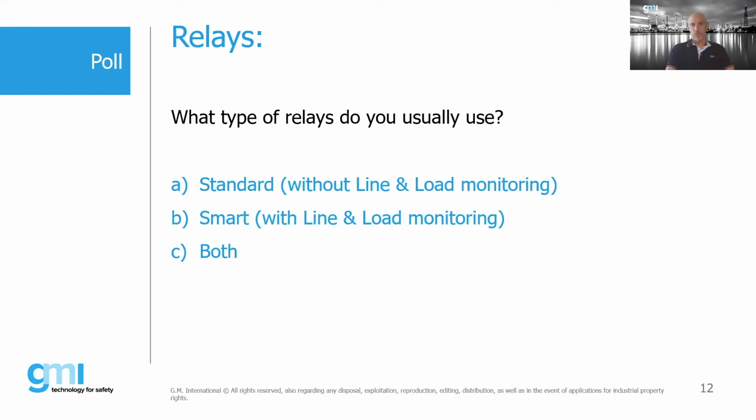Okay, the majority of you say that you choose bot, stop polling. Use bot, and some of you use only standard relays. That's fine. We can give you some tips on why it's important to use the smart relays. Okay, Massimo, it's your turn now.